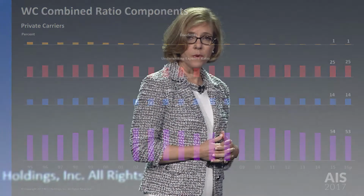Now, up to this point, we've focused on calendar year and policy year results. But accident years can also be enlightening because they speak to the current year underwriting results without the distortions from the prior year reserve changes that can occur.